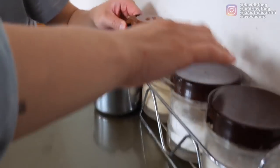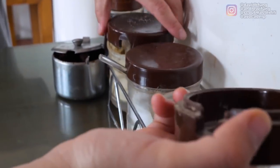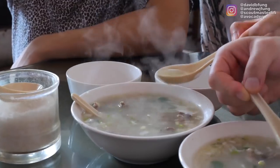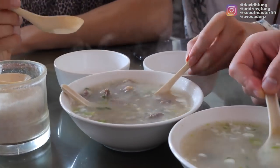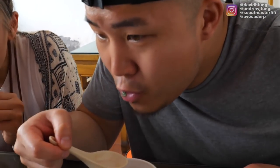I just want to add some condiments. We have ground black pepper. Oh, definitely. This is MSG. Oh, shizzle, give me that MS shizzle. All right, guys, this is the lamb soup, yang rou tang. This is gonna keep you warm in the winter.